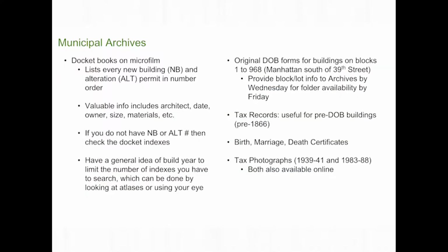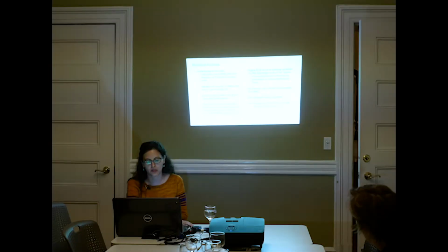Tax records are also really useful for buildings that were constructed before DOB was formed in 1866. That's a bit of a lengthier process of explaining what a tax record is and how you do the research. But if you go to the reference desk, they'll assist you. I've never used birth, marriage, and death certificates for my research, but it could be helpful. And tax photographs, which I'm going to get to in a bit, is really helpful.